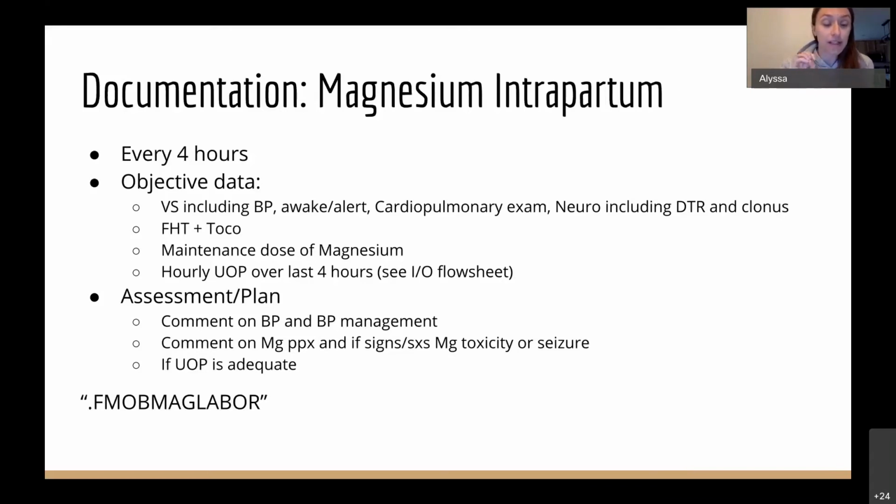I created a dot phrase that's .fmob mag labor. I stole that template from our OB colleagues and then modified it to some of our needs. The objective data that's documented should include vital signs and then a more thorough exam, including a cardiopulmonary exam and a neurologic exam. It also puts in notes about the maintenance dose of magnesium that the patient is currently on, as well as their hourly urine output over the last 4 hours.